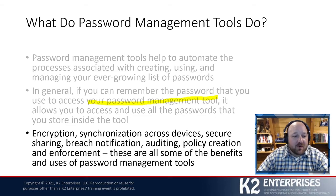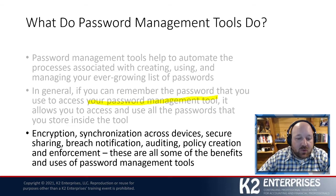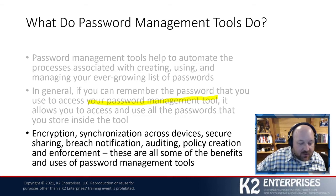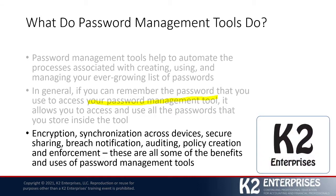Now, these different tools, the great thing about being in 2020, they're all great. I mean, there's really not a bad password manager anywhere that I'm aware of. You know, as long as it's a reasonably reputable company and a widely used tool, it is going to work effectively for you. Now, it's about choosing the right tool for what you want.